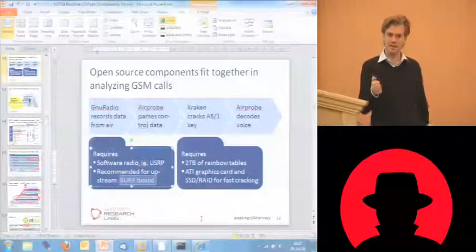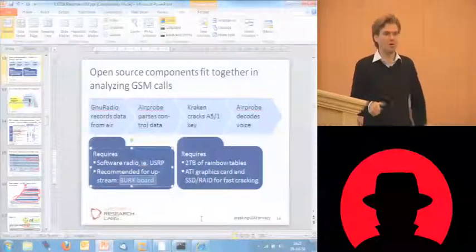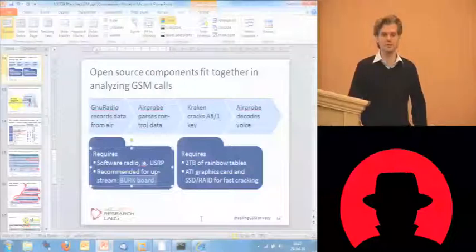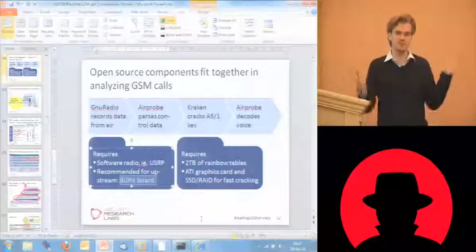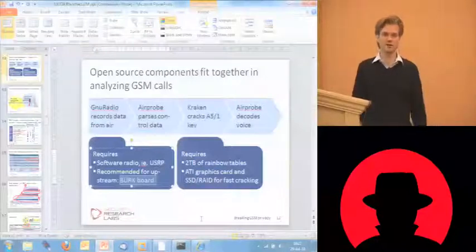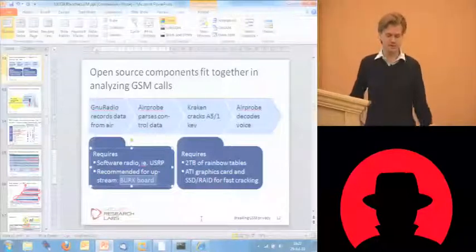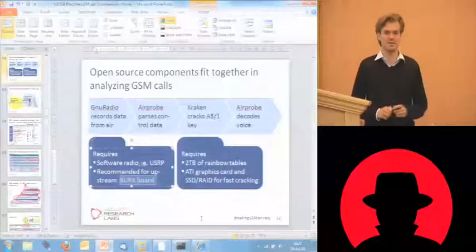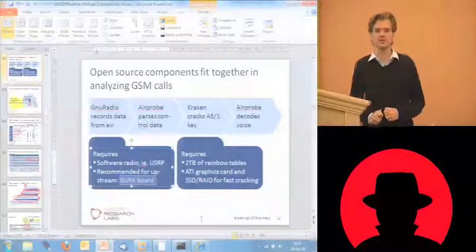So either you get lucky and you see this assignment, then you know the relation, or you do something like sending a silent text message to your victim. That way you see what TMSI receives the text message, and you'll be narrowing down your efforts on that TMSI, right? But yeah, especially in a city like Berlin, it was hard to not stumble across anybody else's data. There's so much going on these frequencies. Yeah, any more questions?